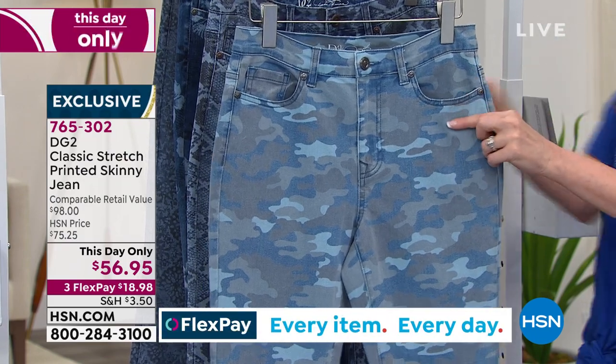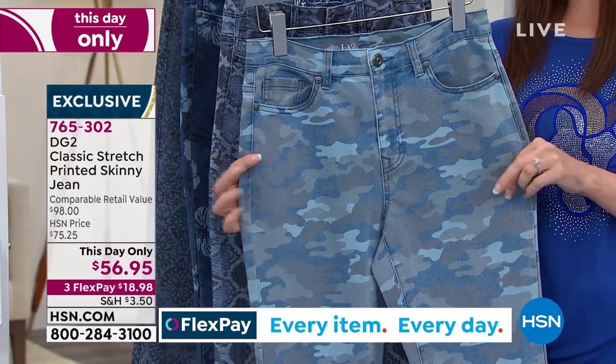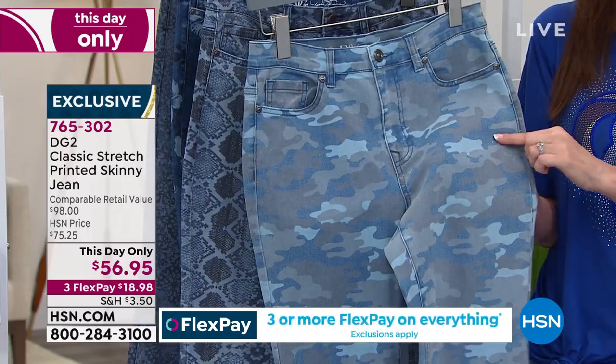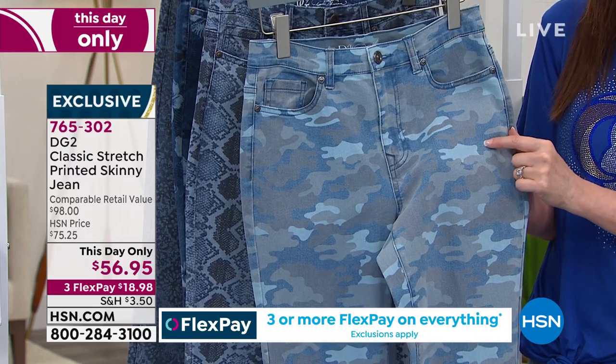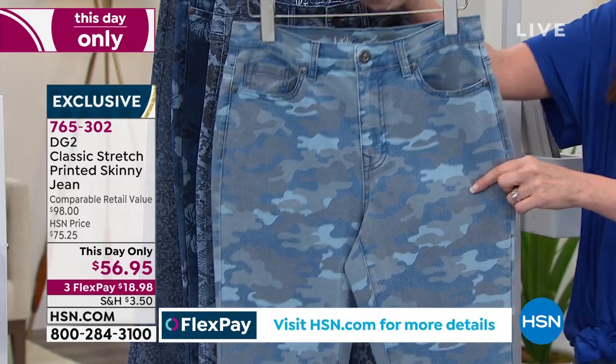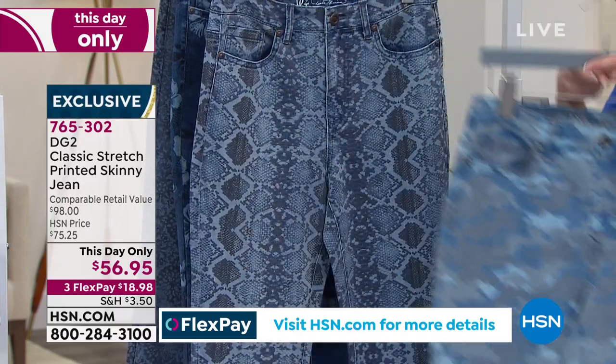These are your prints. We've got it in this really cool light denim camo. Such an unexpected tone for camo. A little bit of taupe, some of that deeper blue, light chambray, great color combination. There's your light denim camo.